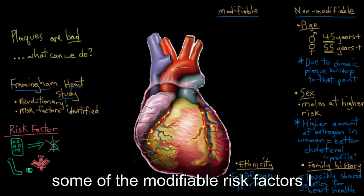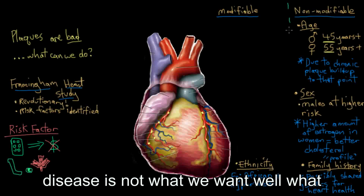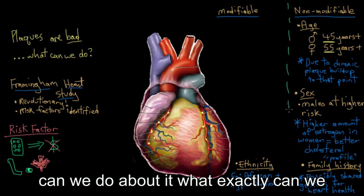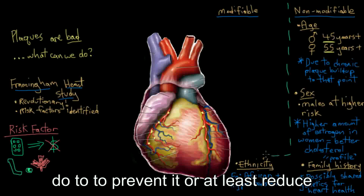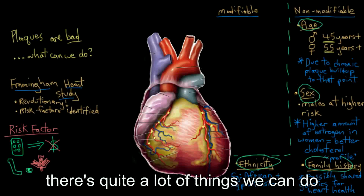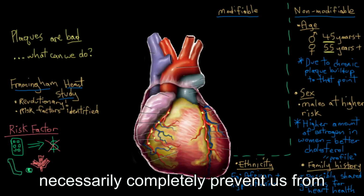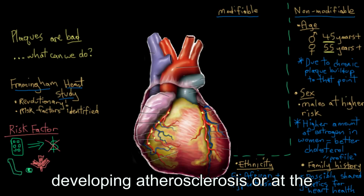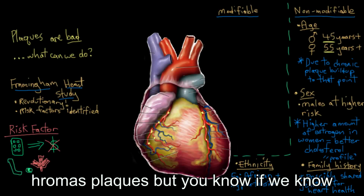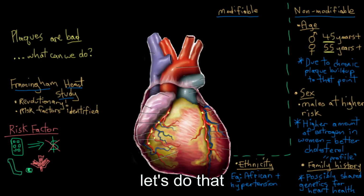But what are some of the modifiable risk factors? I mean, we know that coronary artery disease is not what we want. Well, what can we do about it? What exactly can we do to prevent it, or at least reduce the incidence or reduce the development of it? Well, there's quite a lot of things we can do, actually. None of them will necessarily completely prevent us from developing atherosclerosis or atheromas, plaques. But if we know that there is something we can do, then let's do that.